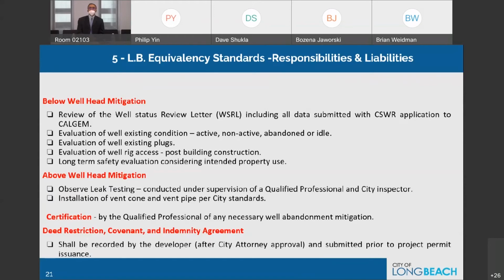Having all said and done, long-term safety evaluation and consideration is a big issue because Long Beach is built around several earthquake faults, and at any time, an underground situation can happen. So the standards that Zeke was showing you, the detailing, the cone, the stands, and the effort and expenditure that the developer goes through must happen for it to have a safe building above or built in the vicinity of the oils.